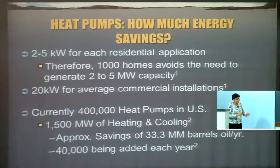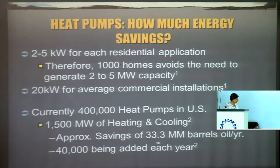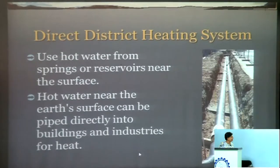But instead of that, people have started to use MM, telling that 10 power of 6, that is 10 power of 6 barrels of oil per year. So 40,000 being added this year. They are trying to tell that each year it is getting added at a minimum of 40,000. So that is one aspect.